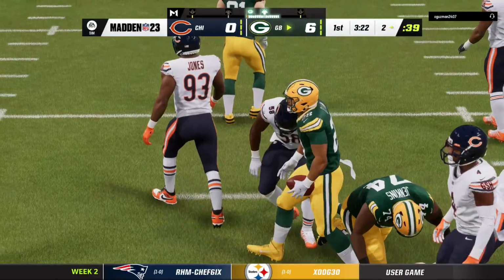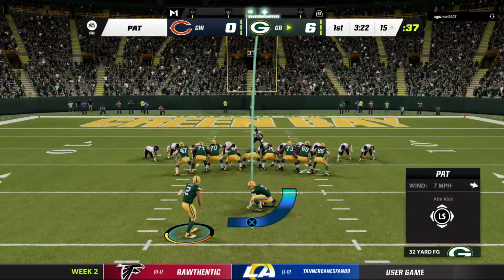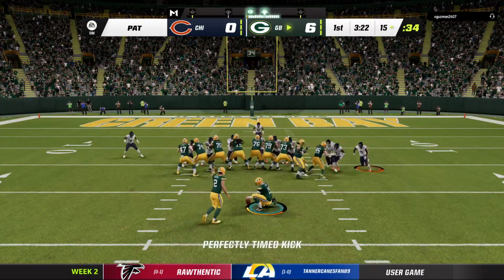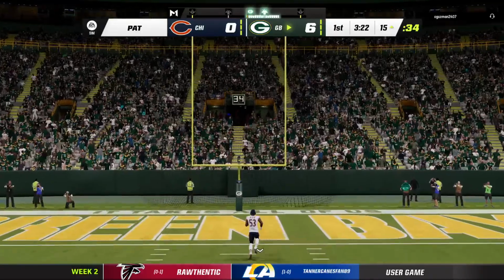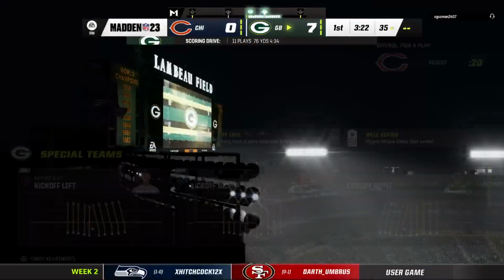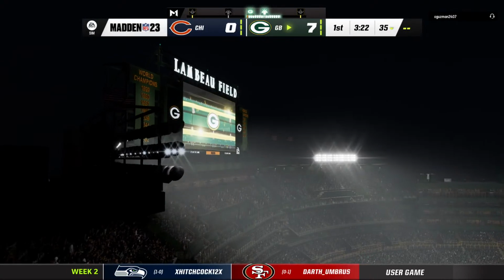Yeah, they went heavy there. Sometimes you have those big offensive linemen come in, have to report like they're eligible. But all they're doing is getting a good stance, blocking, and getting their runner across the goal line. Extra point up and good by Crosby. And it's now a 7-0 game.